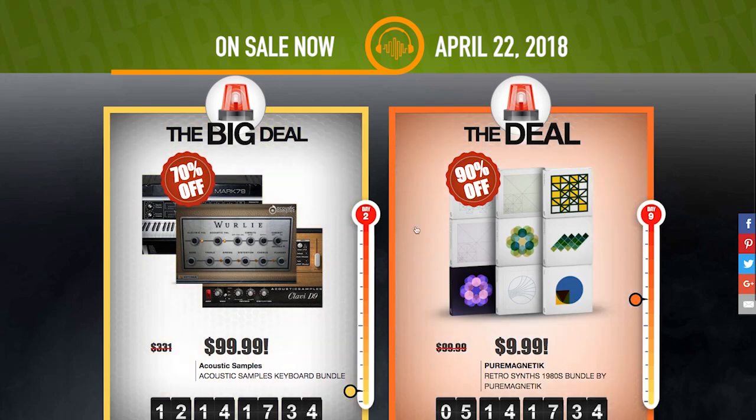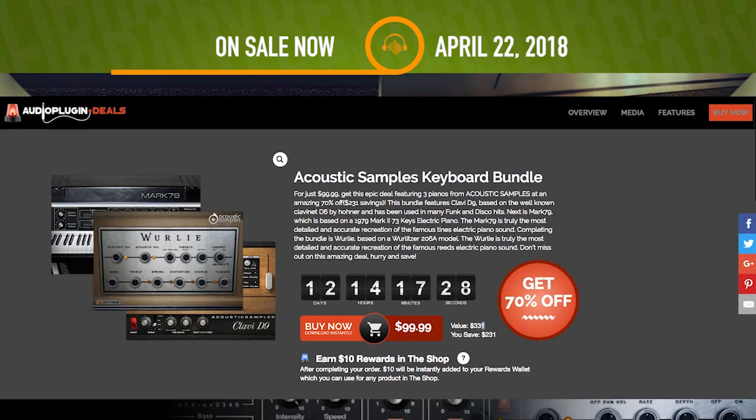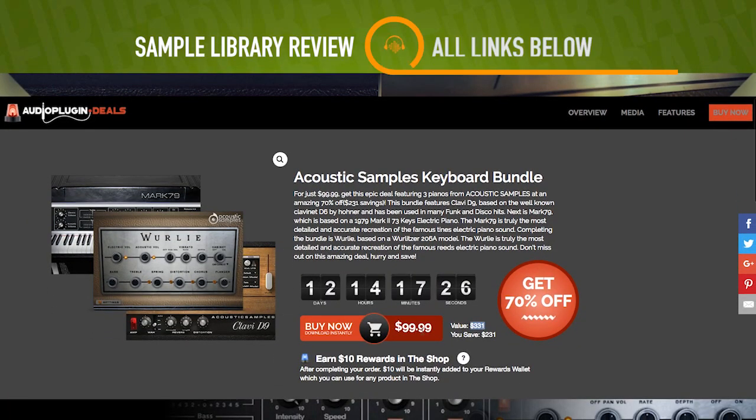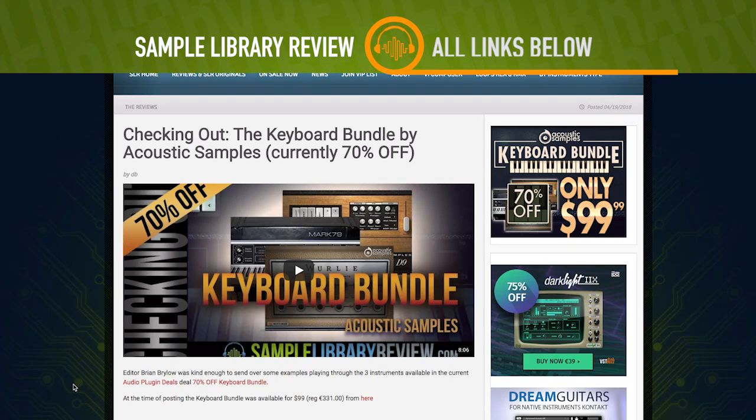The big deal, brand new, it's the Acoustic Samples Keyboard Bundle, 70% off, normally $331 US. Grab it now for $99.99. If you don't know anything about it but want to learn more, editor Brian Brylow has created some playthrough videos with several settings, playing with different controls, just so you can hear what it sounds like. I'll include a link to take you straight over there.